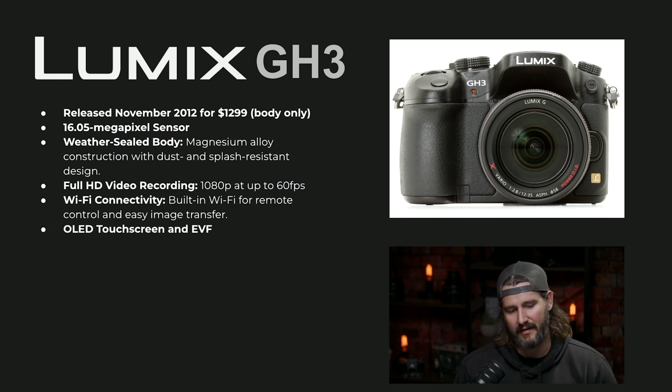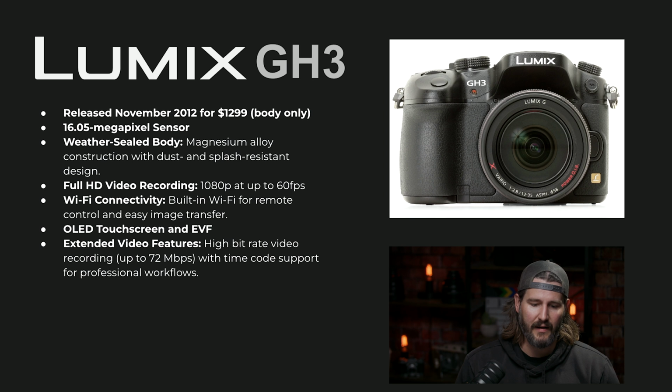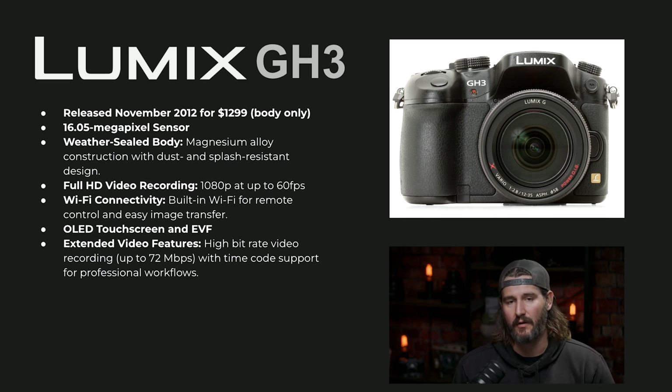And we get an OLED touchscreen and EVF, as well as some better video features, meaning higher bit rates all the way up to 72 megabits per second. So now we're looking at something pretty decent, pretty reasonable without having to hack it. And I think that's what they were looking to offer.